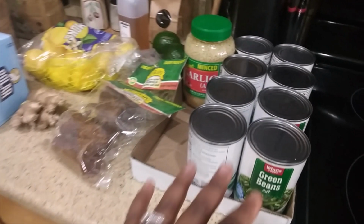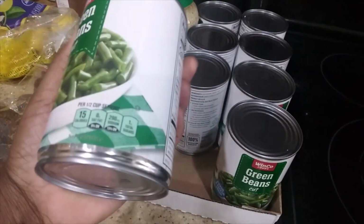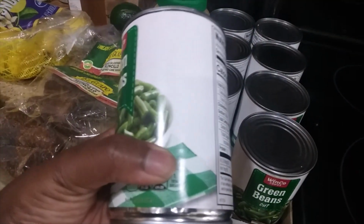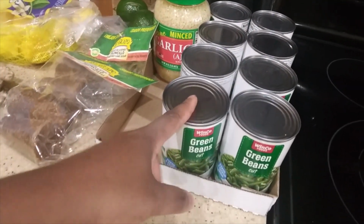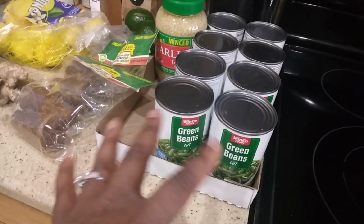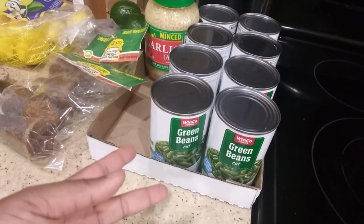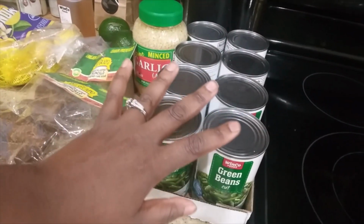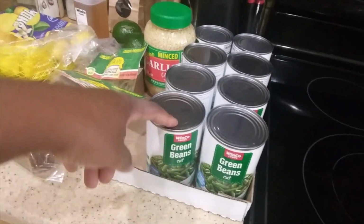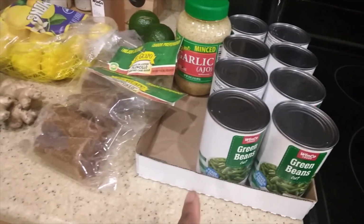Okay, so first up, I got 8 cans of green beans, and just so you guys know what kosher symbols look like, this one is an OU so that you know that it's kosher. I got 8 cans of this to replenish what we used. I like to keep a lot of cans of green beans because green beans are one of our favorite things. As we go through a row, which in our pantry is 8 cans, I refill that row. And I like to keep at least 3 rows.